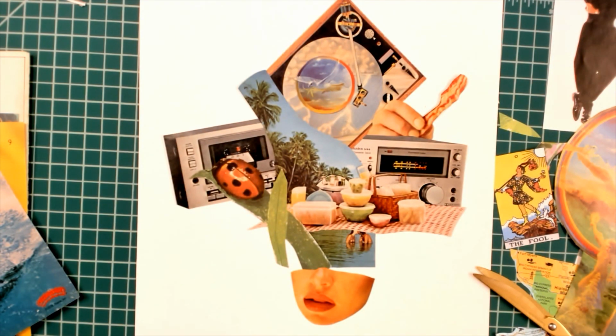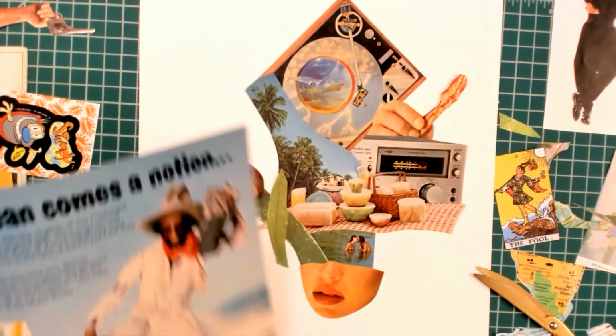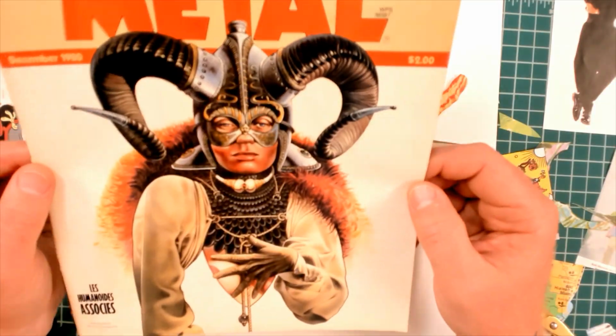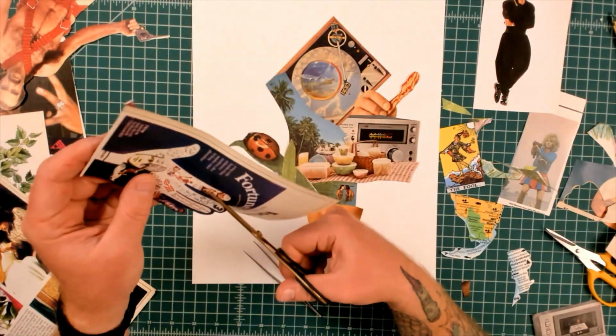Place number 4, collector shops and comic book stores. Many comic book stores have boxes with $1 comics. You could also find $1 vinyl records because the records are usually beat up, but you could cut up those big cardboard sleeves. Place number 5, garage sales.